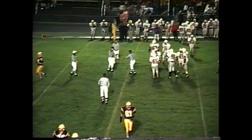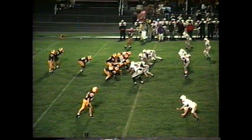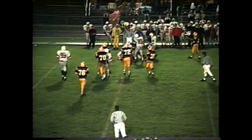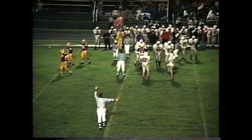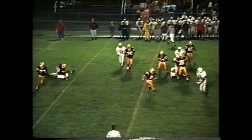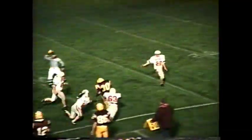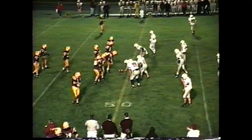Rassler on the stop. Gain on the play, if anything. Second down and 10. Pitches back to Munson. Josh breaks a couple of tackles, still on his feet. Inside of another tackle. Great second effort on the part of Josh.